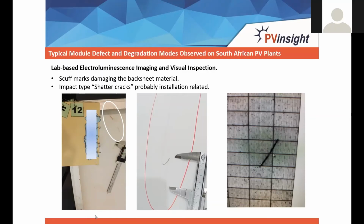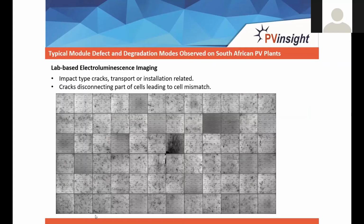Next slide, please. So there again, an impact type crack, most likely from installation or transportation, and that shattering will definitely lead to mismatch and thermal hotspots that will develop over time and can damage your backsheet and your encapsulant. Next slide, please.